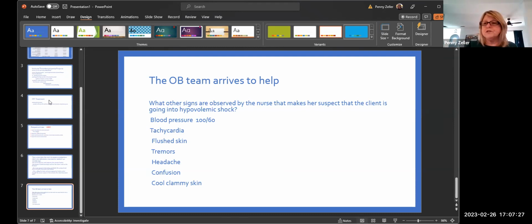Confused. She might be confused because she's lost a lot of blood, not in the brain. Low blood pressure is a late sign. Tachycardia is a late sign. Flushed skin, no, we're not going to see flushed skin. We're going to see pale skin, pallor. No, not tremors or headaches, but confusion and cool, clammy skin. Cool, clammy skin, because all those little blood vessels in the periphery are constricting to conserve blood for the major organs like the heart and the brain. So peripheral vasoconstriction during shock.